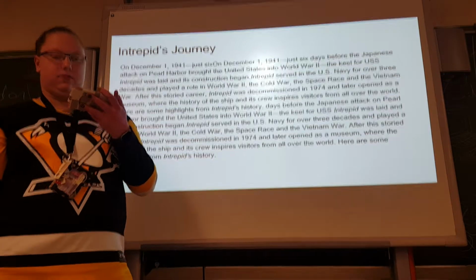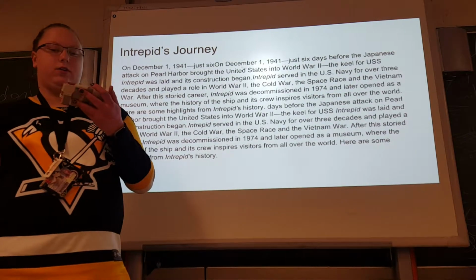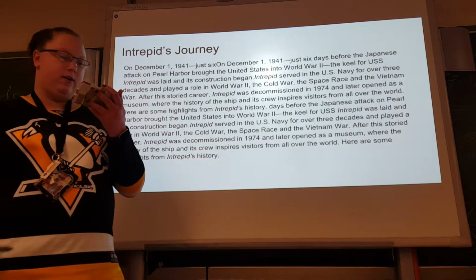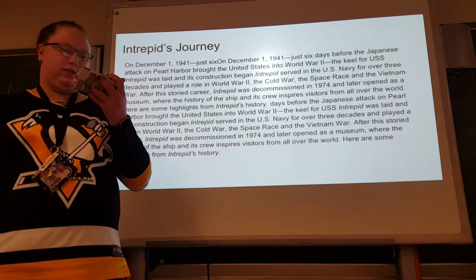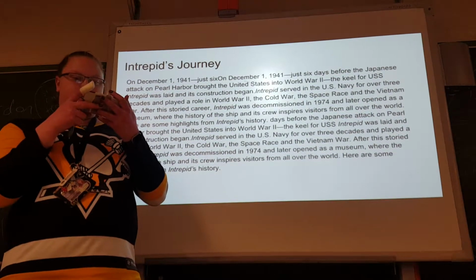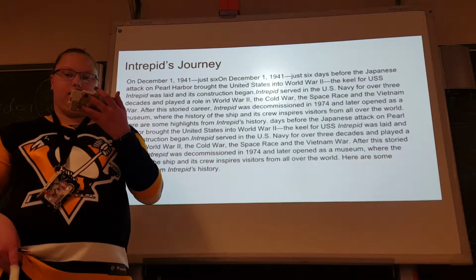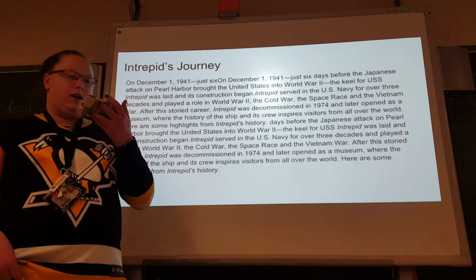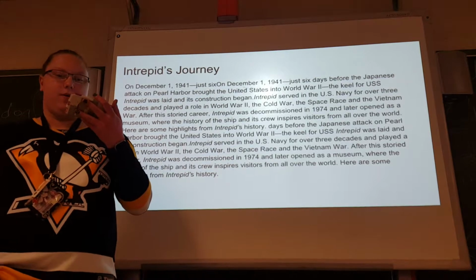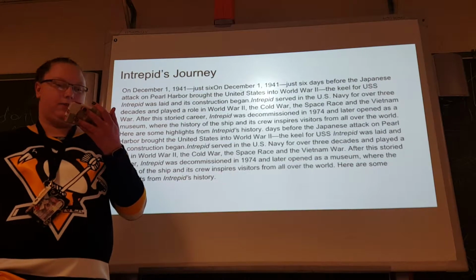Intrepid served in the U.S. Navy for over 3 decades and played a role in World War II, the Cold War, the space race, and the Vietnam War. After this storied career, Intrepid was decommissioned in 1974 and later opened as a museum where the history of the ship and its crew inspired visitors from all over the world. Here are some highlights from the Intrepid's history.